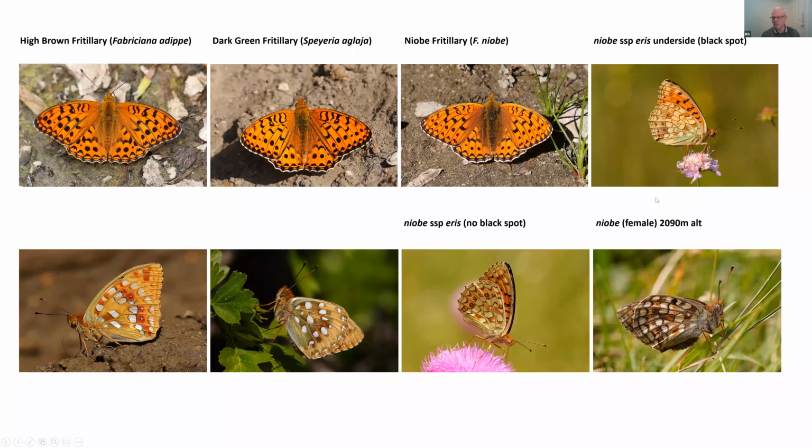Or it may well be true for 60% of Niobe, but there are plenty of Niobe, as this one down here, that just don't have this black spot. So like many of these things quoted in books, it's not definitive. And just by way of illustration, a high altitude, much darker, much more dusky version. This is Niobe female from high altitude, 2090 meters. In fact, I did have a little animation there to show the black spot, if that wasn't clear, as it is rather small.